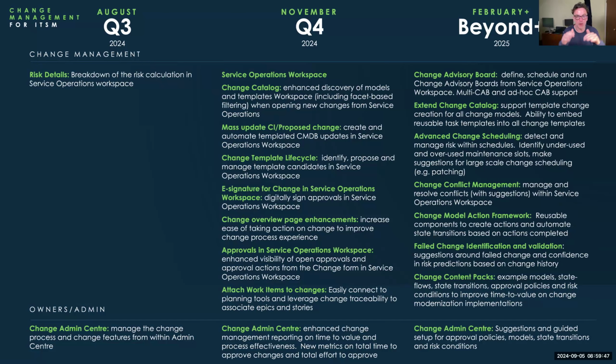We're always thinking about the order of what comes on the card, how you see things and how you interact with them. So as you move through the Service Operations Workspace releases, you'll see usability enhancements all the time, making changes easier to raise and easier to fill in, and hopefully creating a better experience, more velocity, volume, stability, and compliance.